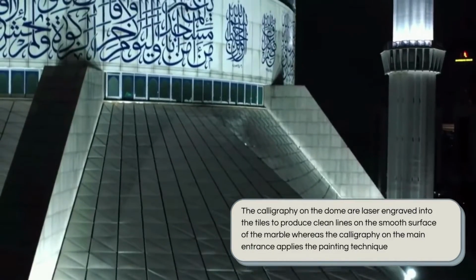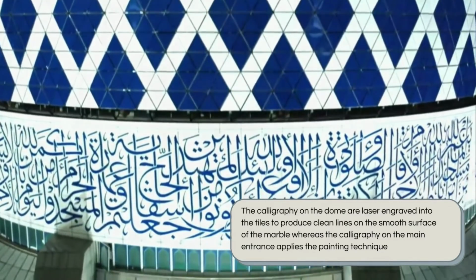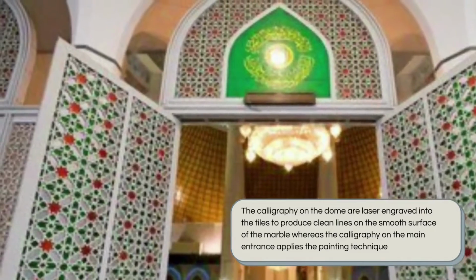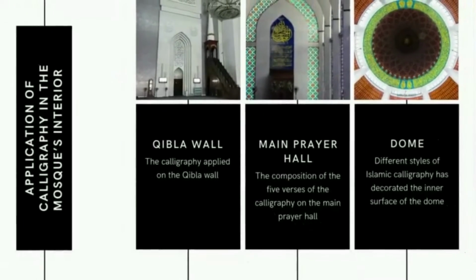As for the methods and techniques, the calligraphy on the dome is laser engraved into the tiles to produce clean lines on the smooth surface of the marble, whereas the calligraphy on the main entrance applies the painting technique. Let's take a look at the application of calligraphy in the mosque interior.